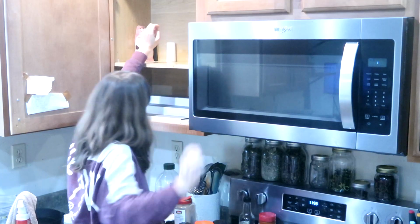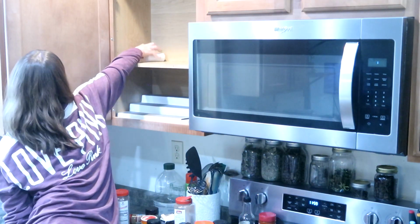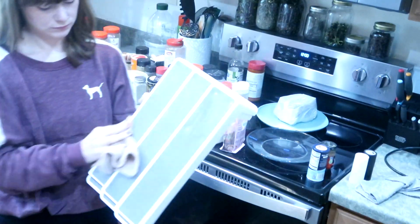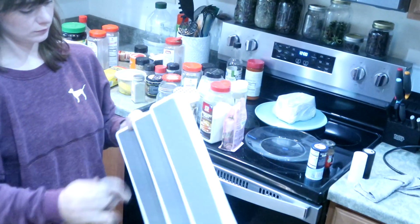Through preservation season, I just kind of got busy and started shoving things in wherever I could. So I wanted to just refresh this cabinet, wipe everything down, and give this a really good reset heading into the long winter months ahead.